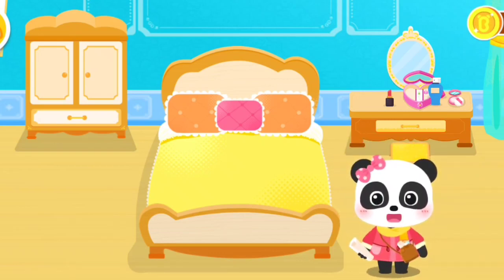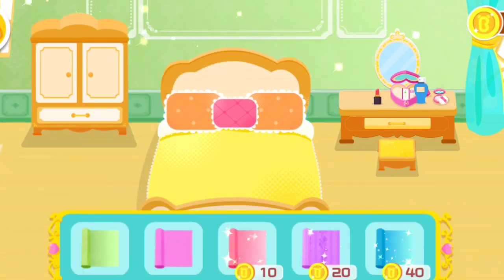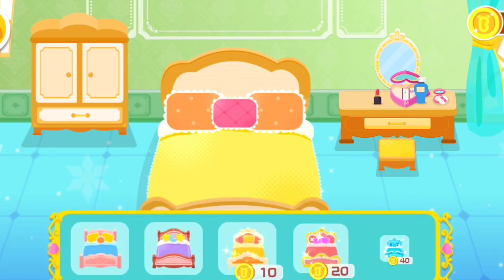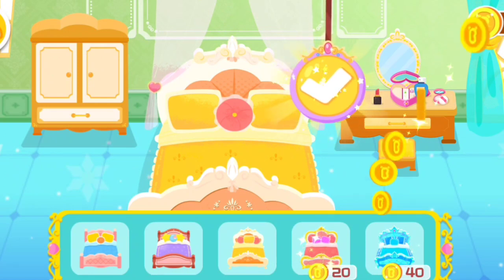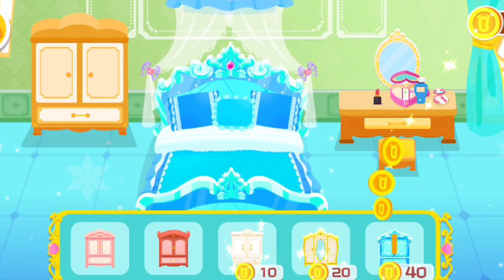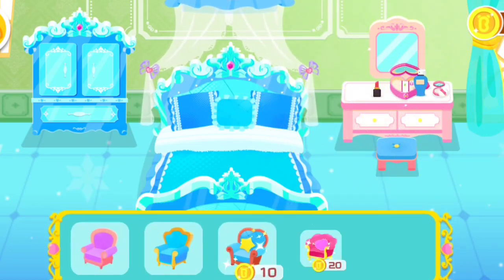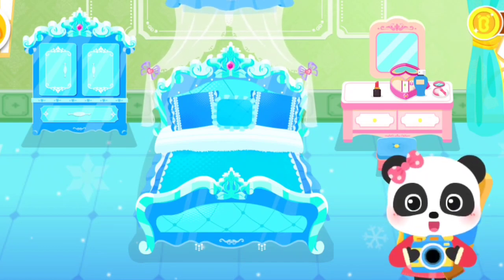Now, let's choose some exquisite furniture and decorations. Let's do it. Which wallpaper should we choose? Pick the floor tile you like. Designed. Let's take a picture to record it.